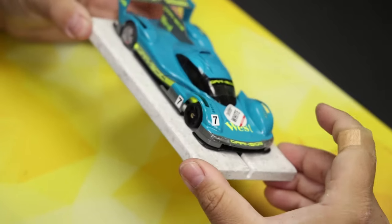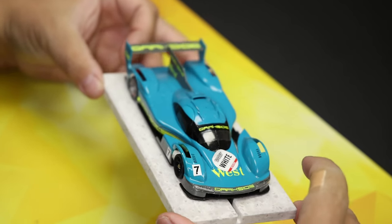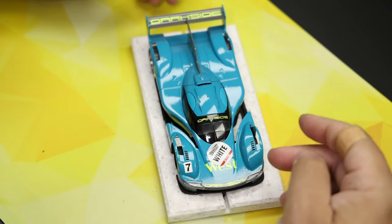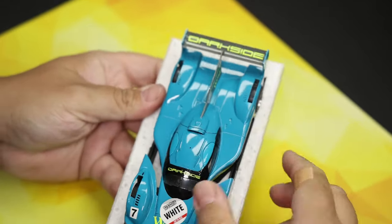And this is one of his fastest cars, or better said, the fastest car of the rule book that we have. This is the LMP class. Again, Scaleauto Porsche 963, new release, great paint job, a beautiful, beautiful paint job with the Dark Side livery.